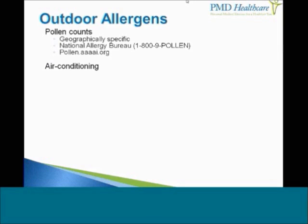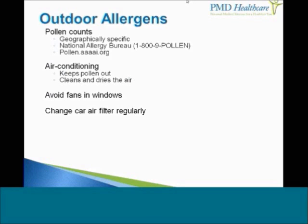Now, air conditioning, it's a good idea to have air conditioning. It keeps the pollen out, and it also cleans and dries the air. Avoid fans in the window. If you don't have air conditioning, I know a lot of people, including myself way back, put fans in the window so you can keep cooler, but that just gets all that pollen in the air in your home. So you want to be sure to take your medications regularly so you don't feel sick. Change car air filter regularly.